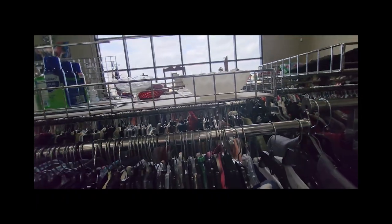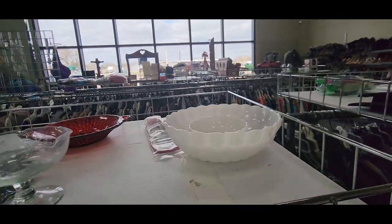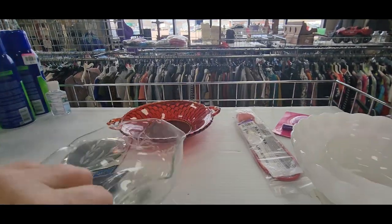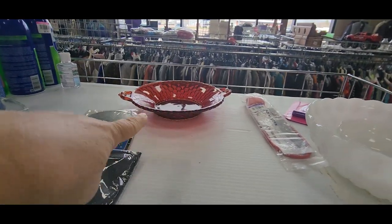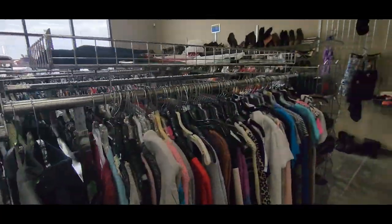All right. I don't know. We'll have to come back. I mean, it's Anchor Hocking. I love Anchor Hocking, and I know everybody's looking at the amberina over there. That is flash glass, so it's already starting to peel up. Otherwise, I would have grabbed it.